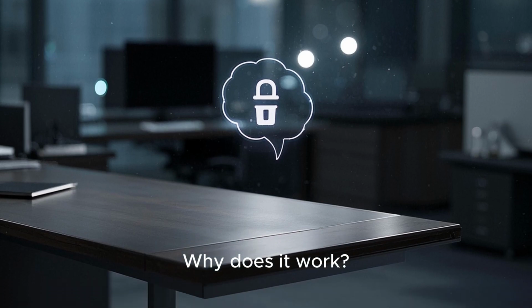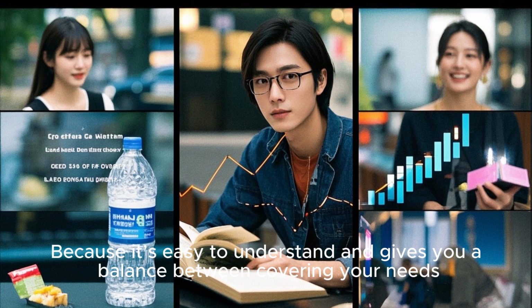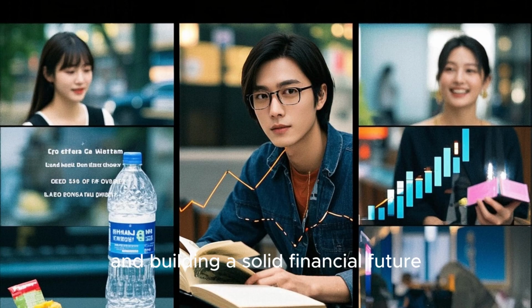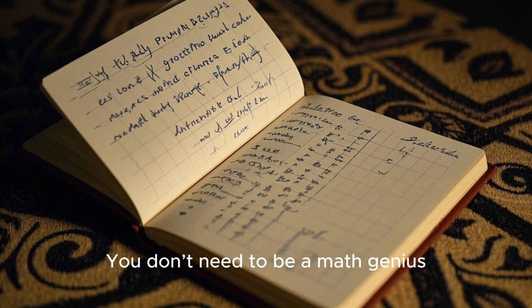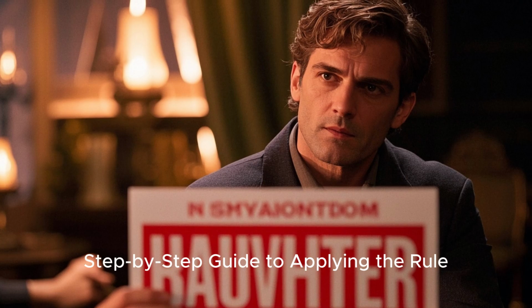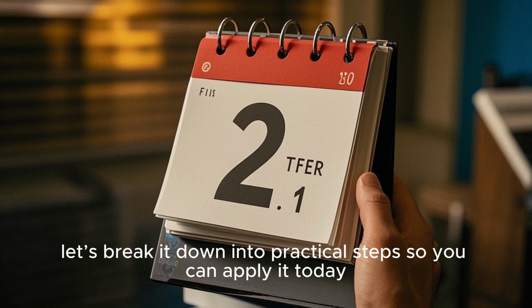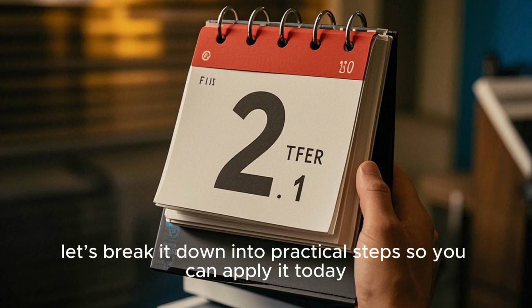Why does it work? Because it's easy to understand and gives you a balance between covering your needs, enjoying life, and building a solid financial future. You don't need to be a math genius, just a bit of discipline. Step-by-step guide to applying the rule. Now that you know what it's about, let's break it down into practical steps so you can apply it today.